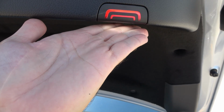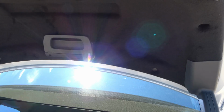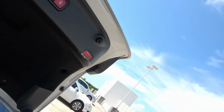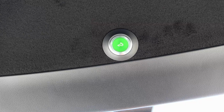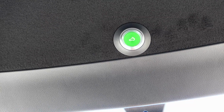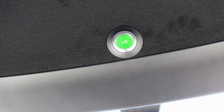Right at the bottom here, maybe you can see it, you have the white light to illuminate what's inside the trunk. There's another pretty cool thing in here. Let me see if I can show it to you. In case you get locked in the car, this glows in the dark. This is an emergency trunk opener, so don't you worry. If you get stuck in the Mercedes-Benz trunk, you can open it from the inside.